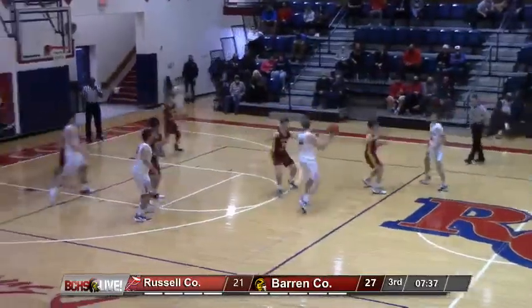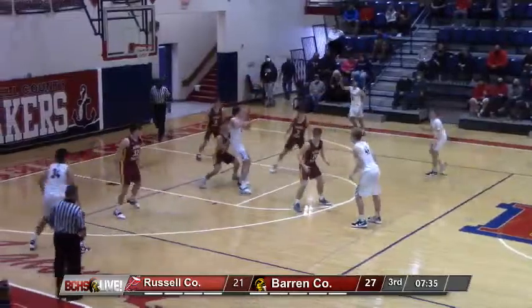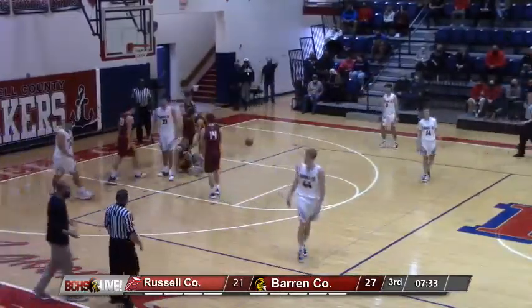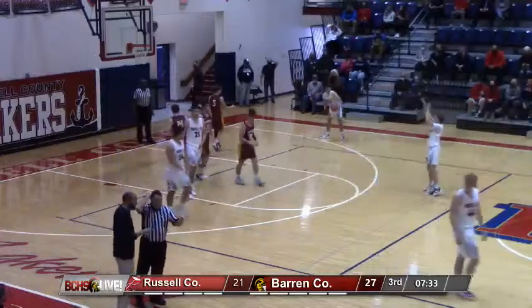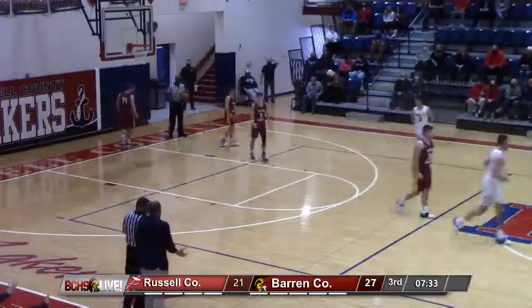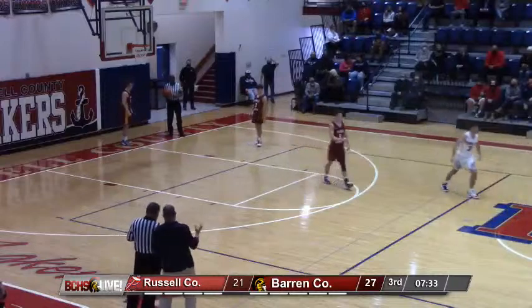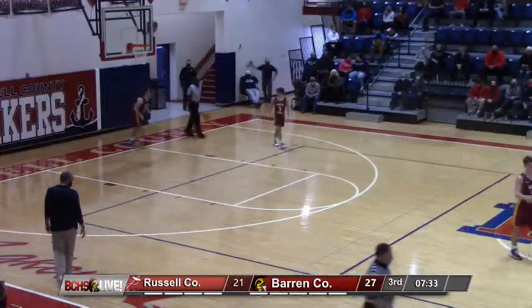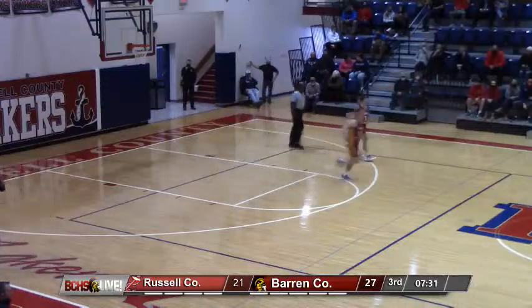Loy has the basketball for Russell County, gives it to Ham. He feeds it in the middle there to Milburn. Milburn turns, he goes down, got an offensive foul. And Milburn, that will be his third personal, team's first of the second half. Two big plays by Tay in the first 30 seconds of this half. Got the three and drew the charge to pick up Milburn's third. Limit how he plays a little bit with those three.